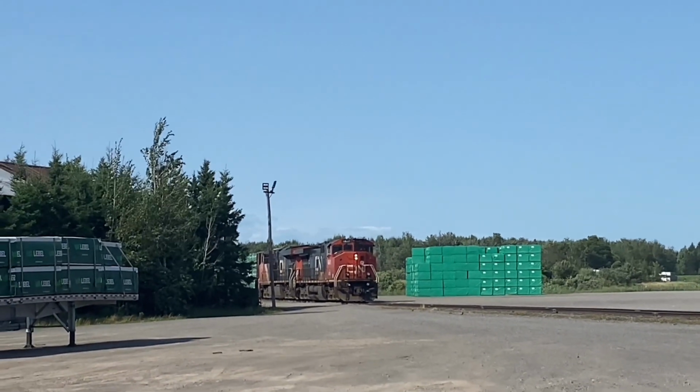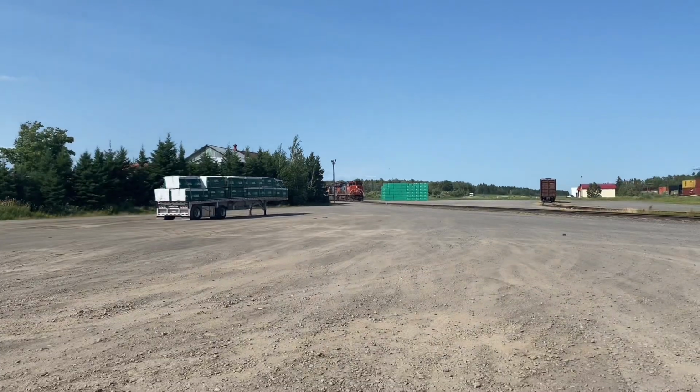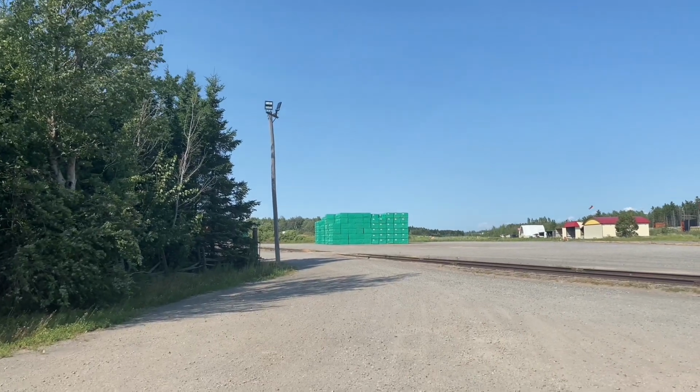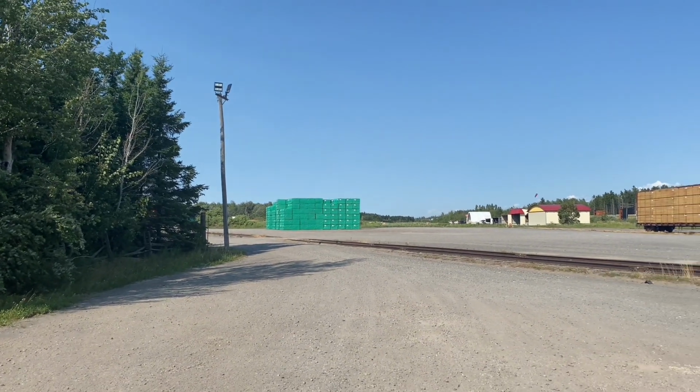Backing up to get more rail cars now. It's gonna be loaded. That's a good shot.